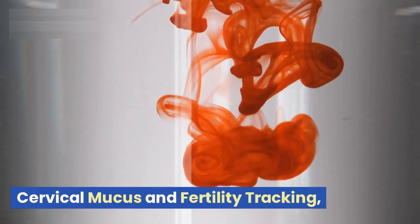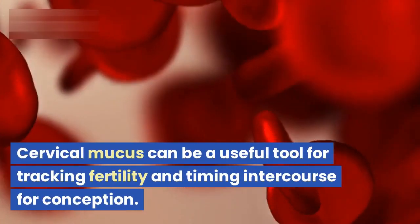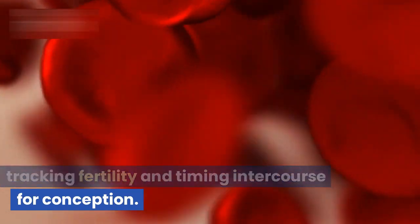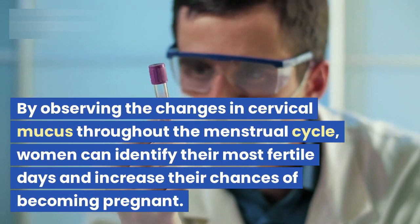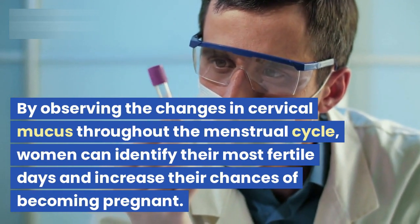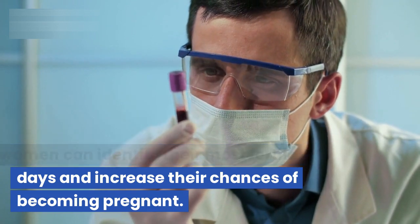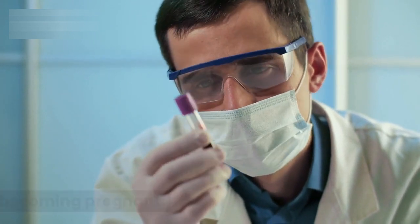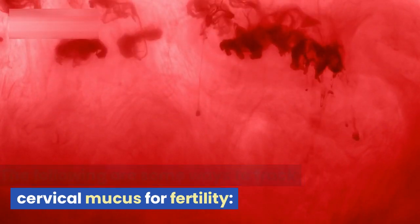Cervical mucus and fertility tracking. Cervical mucus can be a useful tool for tracking fertility and timing intercourse for conception. By observing the changes in cervical mucus throughout the menstrual cycle, women can identify their most fertile days and increase their chances of becoming pregnant. The following are some ways to track cervical mucus for fertility.